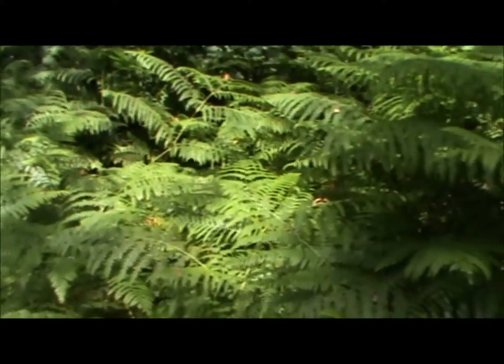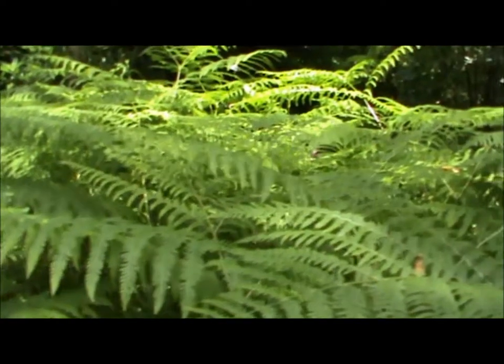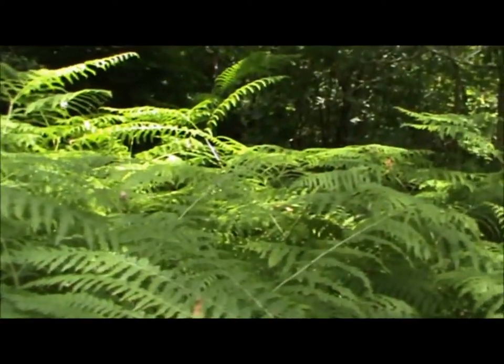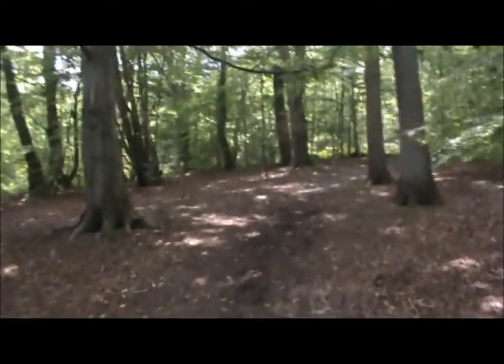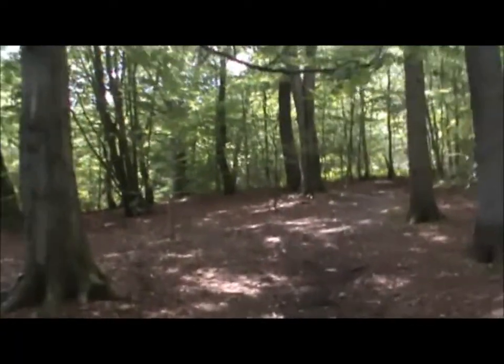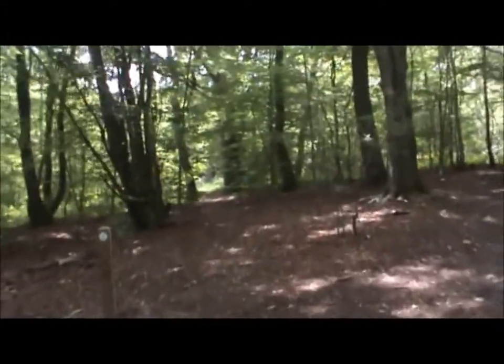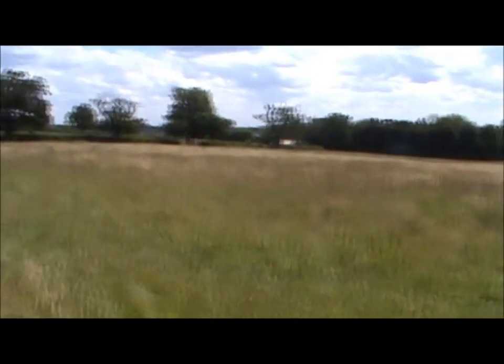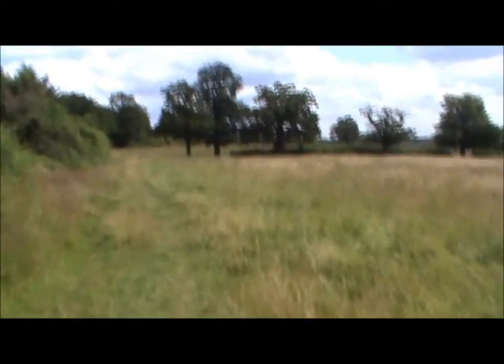It's almost tropical, doesn't it? I like this bit of the loop, not a lot of people. And Oxhey Woods is very nice and tranquil. Bye bye, Oxhey Woods. Here's the fields.